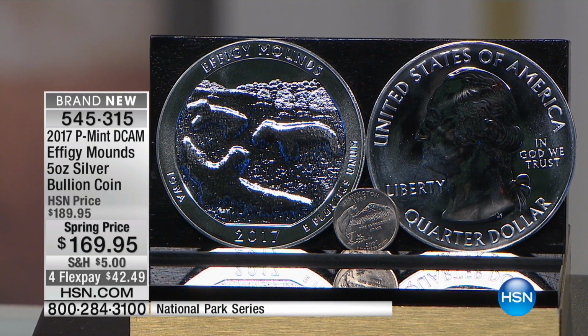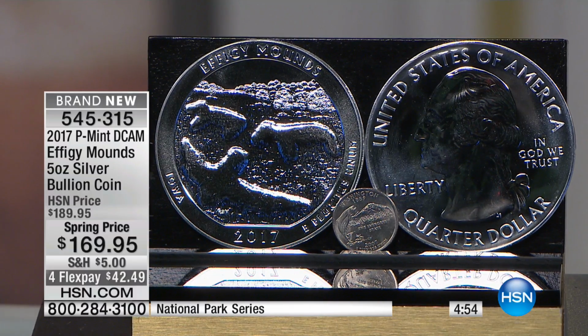So like I take the Fort Moultrie, which was the last coin. We sold thousands of those Fort Moultries. The last coin from 2016. Those were $199. I mean, if you look at all of the other coins that I've got out there from the 5-ounce coins, they're going to go from about $179. $169 is the lowest price that I have.